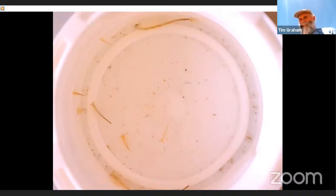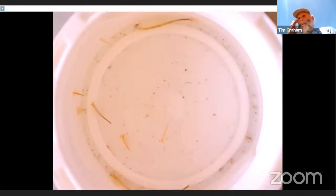Okay, so now I'm going to go to a different one. So this is a tadpole shrimp, and it's in the same size lid. Fairy shrimp can get to be about 3 centimeters long, one species, and the other species about 2 centimeters long. Tadpole shrimp can be about 10 centimeters long.